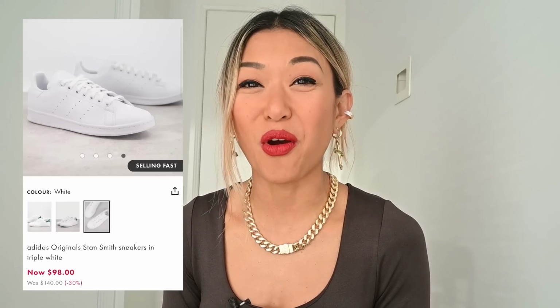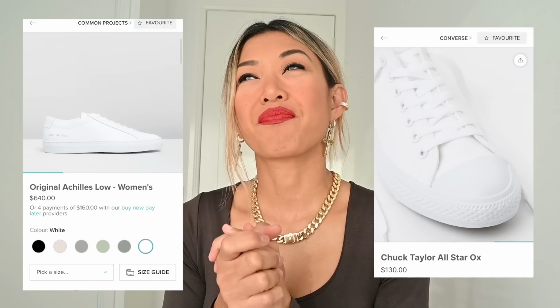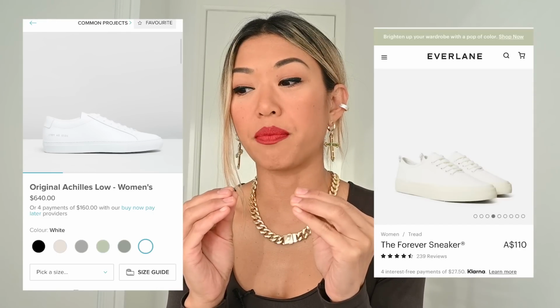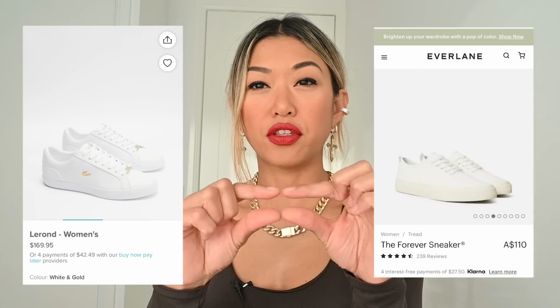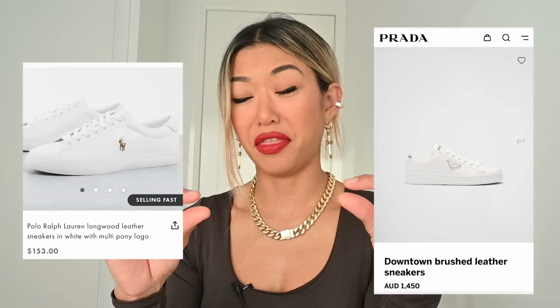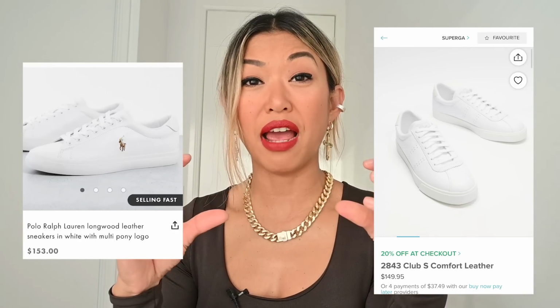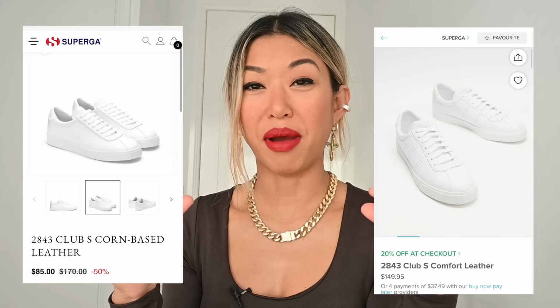In this day and age, a white sneaker is so versatile, but here are the guidelines for this white sneaker. It's got to be simple. It's not too chunky. The sole is just an average height, which is about an inch, I think. Just looking at my shoes down there. Yeah, it's about an inch or less. It's not platformed. It's just a plain rubber sole, and it doesn't have too much detailing.